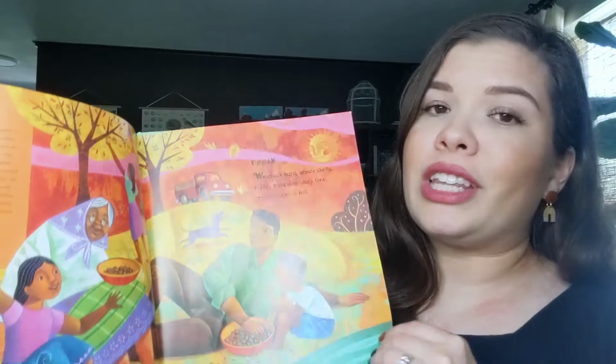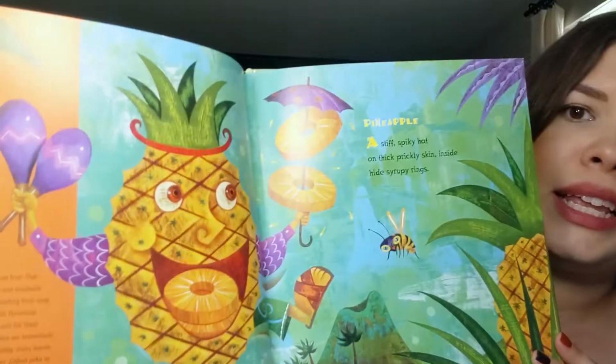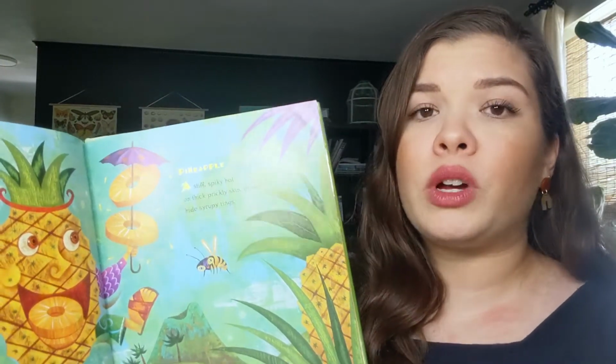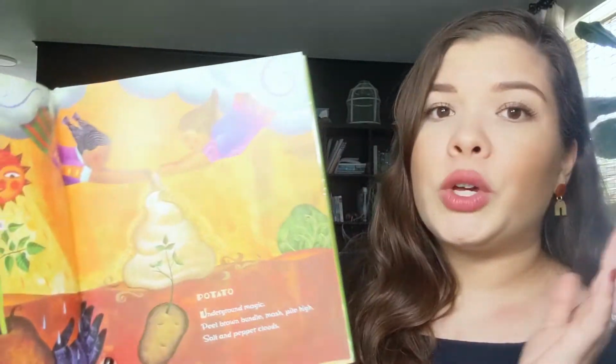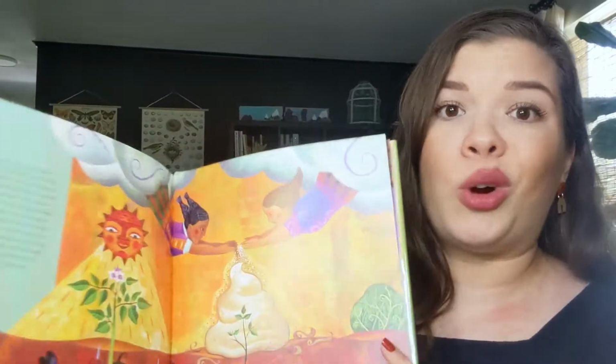Of course, there are lots of foods in here that my girls are familiar with. Piña. Lots of foods and flavors that we're familiar with, but there were also a couple that we were not. So this is just super fun to read. Very educational. You get a little poetry, you get a little history, and you get some food. Can't go wrong with that.